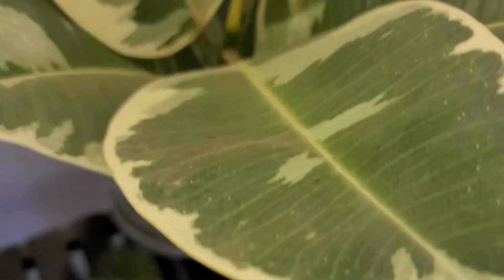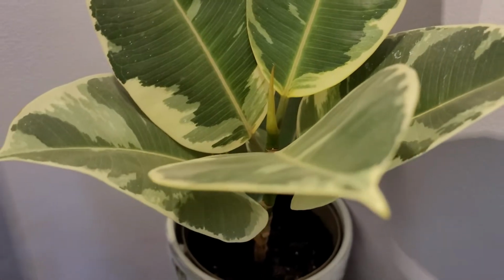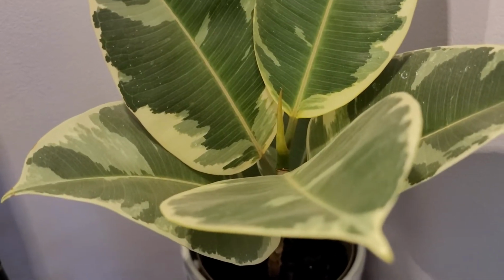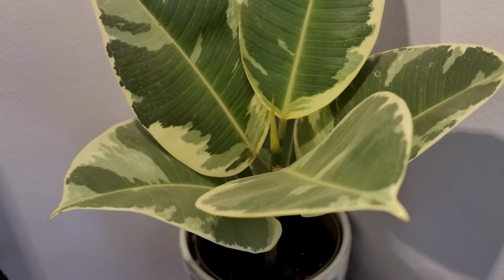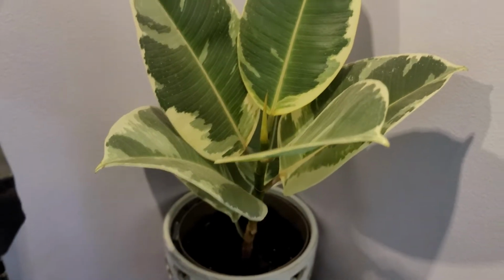I just love the leaves. I am a sucker for white variegation. I have 3 more plants coming in the mail, and I can't wait to do that unboxing video for you guys. I don't even want to tell you what they are because I'm way too excited to get them. So it's gonna be a surprise.